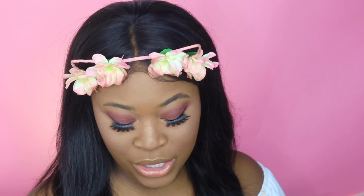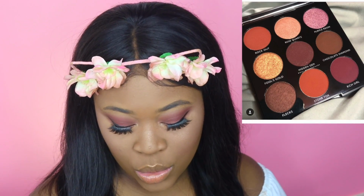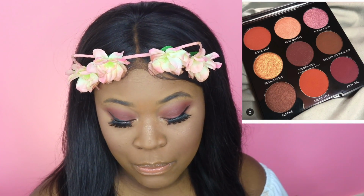Next, this was actually cute. I actually thought this was pretty. It is the new Morphe 9C, the Jewel Crew. $12. Beautiful colors.